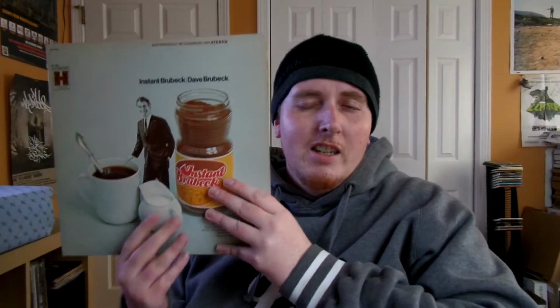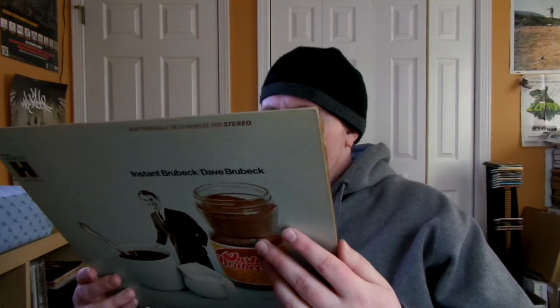It's all right, and not really my style of jazz for the most part. I'm not the biggest Brubeck fan. This was released in '55 originally. This is a late '60s reissue, but like I said, for $1, it's cool. I guess it's called cool jazz or whatever. It's kind of smooth and just really chilled out.